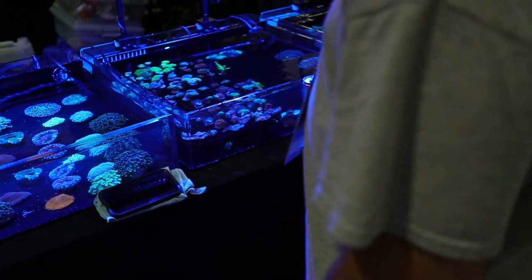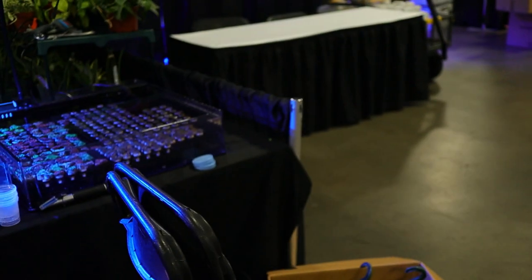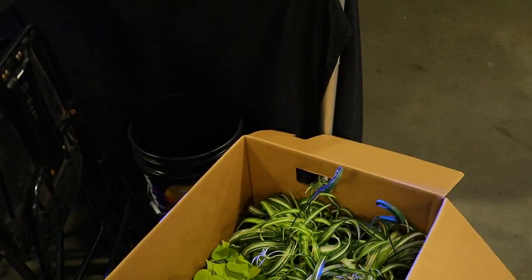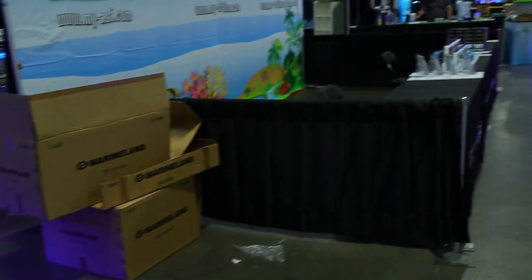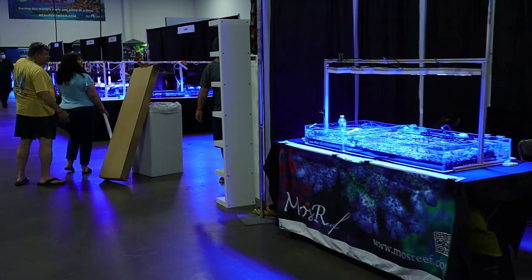Good, how are you? Doing good. We got a lot going on. She's still got some more stuff she's gonna unbox. So we'll let that happen. We'll see what it looks like tomorrow. I think there's a couple more booths here.